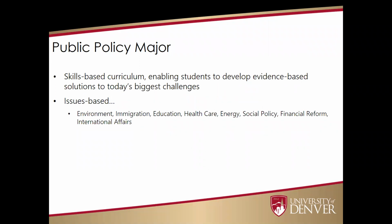All right, now on to public policy. So the study of public policy includes curriculum that is both analytical and quantitative. Public policy majors typically have a desire to make a difference in the world, are strong writers, and are moderately comfortable with numbers. Public policy is an issues-based discipline in which evidence-based solutions are developed to solve the world's problems. I often think of it as the real work of government when you remove the politics.